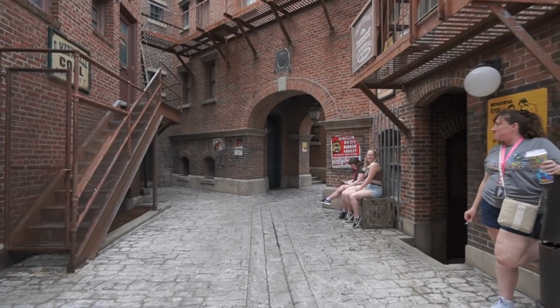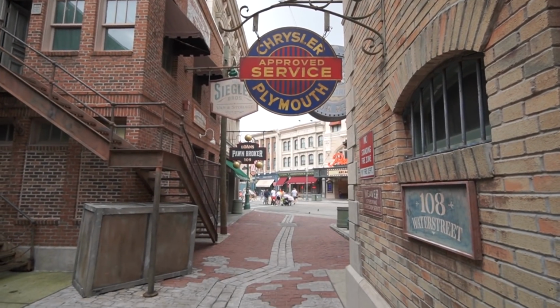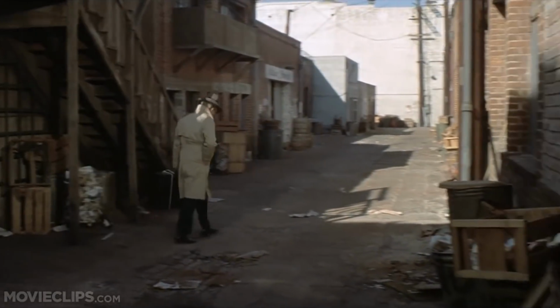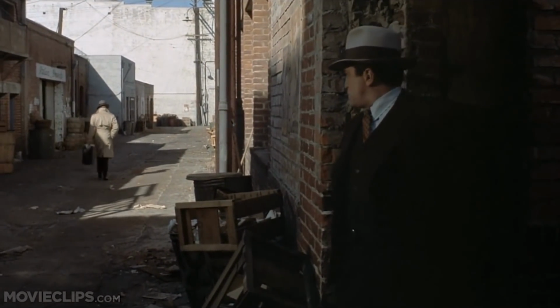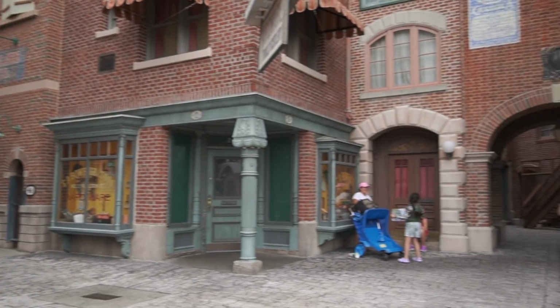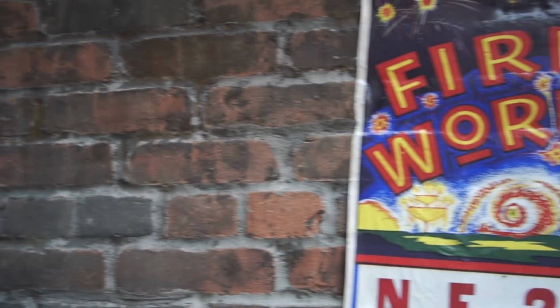This is a full-on alleyway with little nooks and crannies and details all over. It is called Sting Alley because it is meant to be modeled off an alleyway from the movie The Sting with Robert Redford. I've never seen the movie, I can't verify that, but that's why it is called that. When this park first opened up in 1990 with help from Steven Spielberg, it was designed as a theme park that you could also film TV shows and movies in very regularly, and I think Sting Alley in particular is a great example of it.